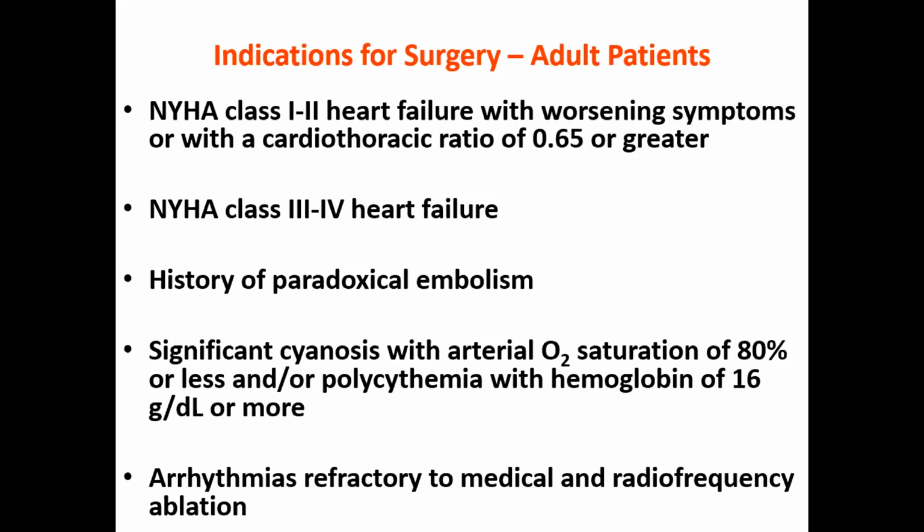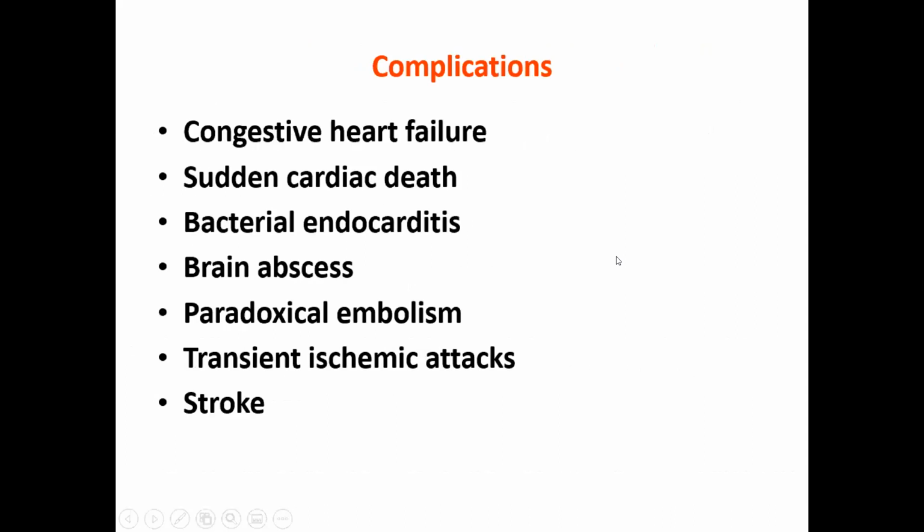Then history of paradoxical embolism or significant cyanosis, 80% on room air, polycythemia with a rise of hemoglobin above 16 grams, and arrhythmias refractory to medical management and radiofrequency ablation is also considered an indication for surgery. We are talking about adult patients.